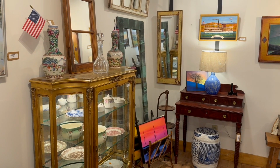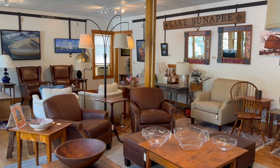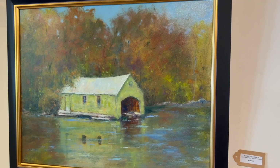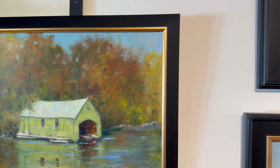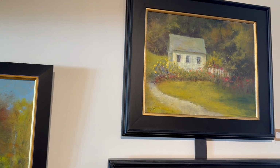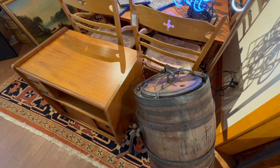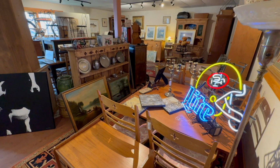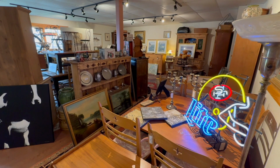Part of moving over from the barn a few years ago was definitely to show a bigger collection of art, some of our local artists, as well as some artists that have found us from across the country. So we love to have a collaborative mix and offer the new clientele of the Lake Sunapee area and the New England region.